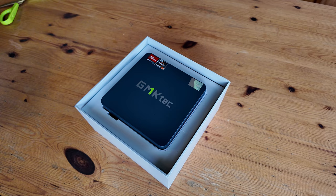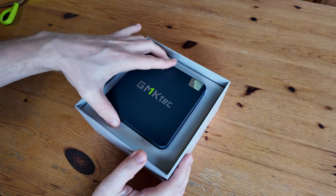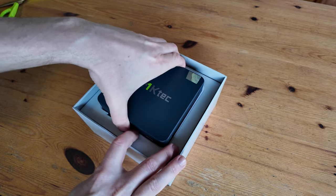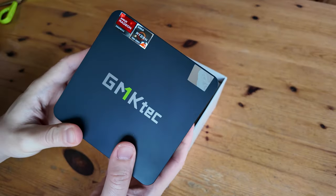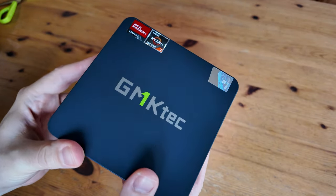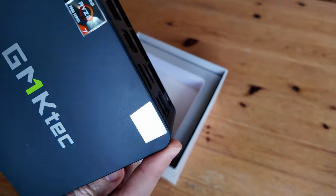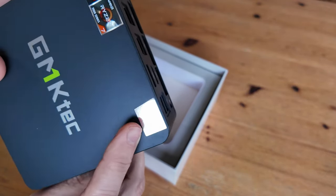Wow, the lid was on very tight. It just doesn't want to let go. According to these stickers, this mini PC is armed with a Ryzen 7. And it has a Transformers-type hologram.